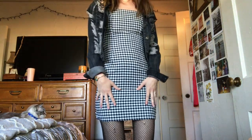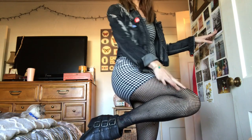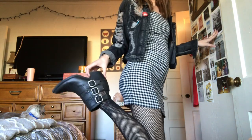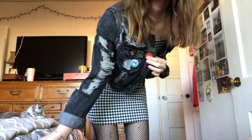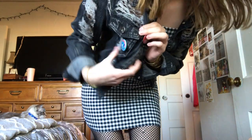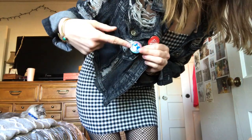Got the thrifted dress. Put some, what are these called? Fishnets. I can't remember the name. And then little ankle boot with buckles on. And I'm wearing this super distressed denim jacket with buttons on them from a brewery company and one of a kitty. You can't really see it, but whatever.